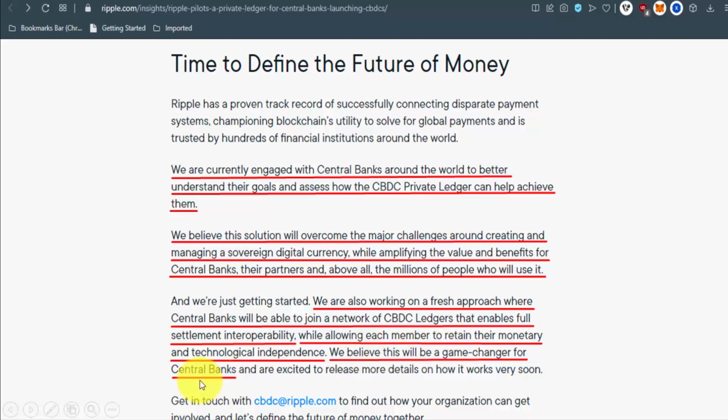You already know the solution. The solution is going to be XRP, and that's the role and function of XRP.